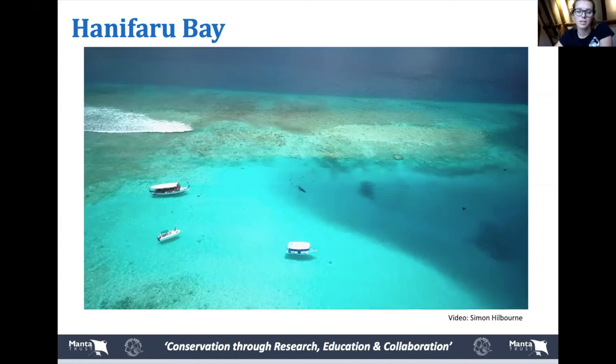So this is their ranger boat here, and this helps to keep the mantas safe in this really important area for them to feed.